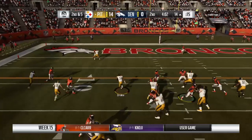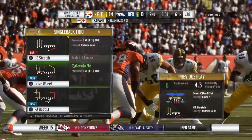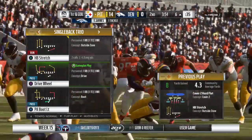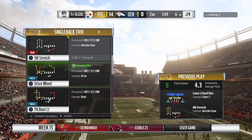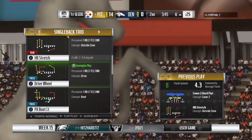On second down, it's Drake. And he's going to be brought down just shy of the 5 at the 6. It's an 8-yard pickup, and it leads to a 1st and goal. Well, after getting the ball in prime position to score after a fumble recovery, you think you're in a great spot. But the defense on the field is saying not so fast, and they've held firm on the first 2 plays.